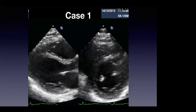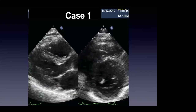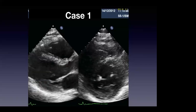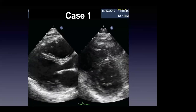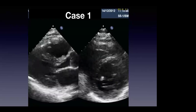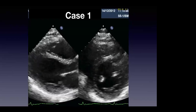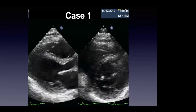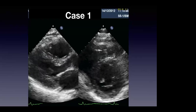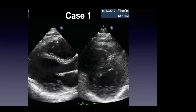Good. Parasternal long and short axis views on the left and on the right. Overall, in terms of the function of the walls that we're seeing here on the long axis, it looks like fairly preserved LV function. Looking around the heart for any effusions, I don't see any effusion. The RV on this view looks maybe a little bit big compared to the other chambers. And then we're seeing the mitral valve there and the aortic valve open.